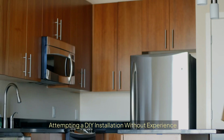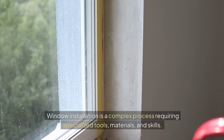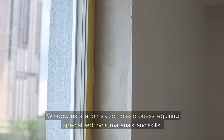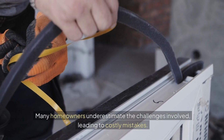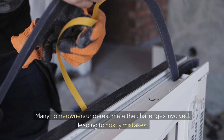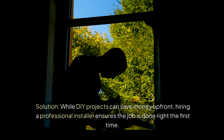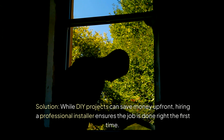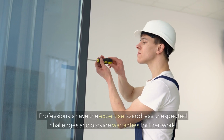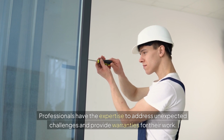Attempting a DIY installation without experience. Window installation is a complex process requiring specialized tools, materials, and skills. Many homeowners underestimate the challenges involved, leading to costly mistakes. Solution: while DIY projects can save money upfront, hiring a professional installer ensures the job is done right the first time. Professionals have the expertise to address unexpected challenges and provide warranties for their work.